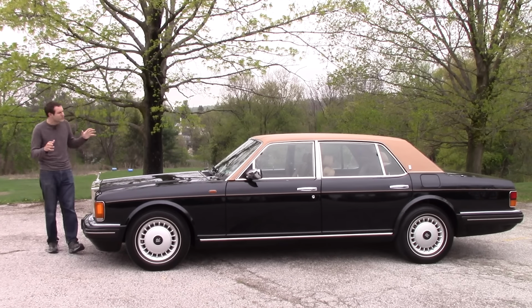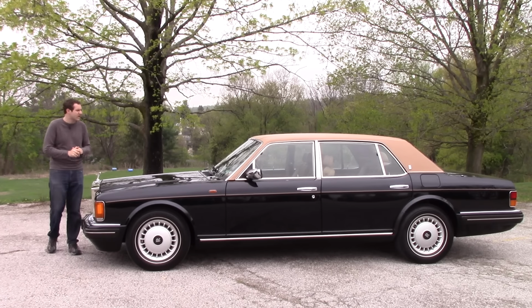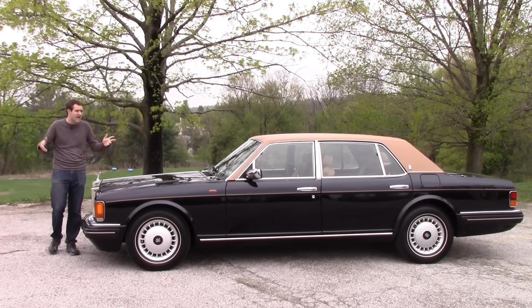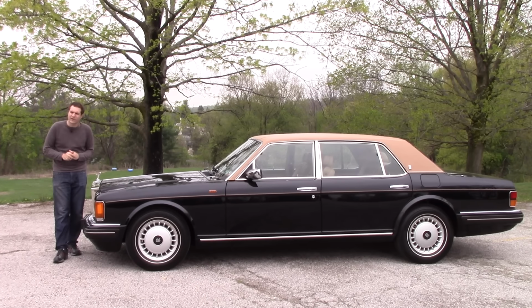Okay, so that's the driving experience, but it isn't quite the entire Silver Spur experience. You see, the Silver Spur was the long wheelbase version of the regular Rolls-Royce Silver Spirit, and it was really designed to be chauffeured around in. So I've asked David, the owner of Automobili Limited and the owner of this car, for a little help.